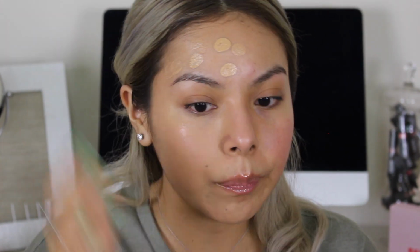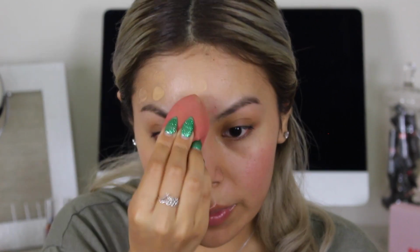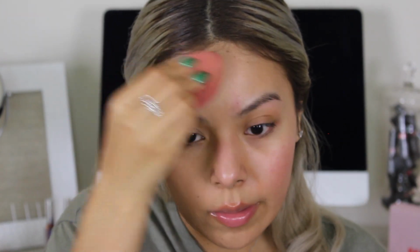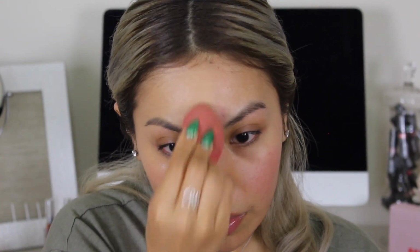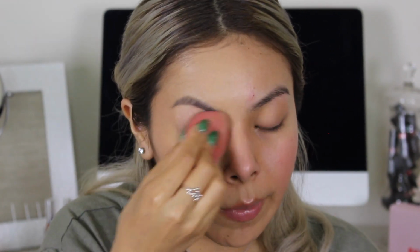It covered more than I think the Makeup Forever one that I tested out covered. So that's a good thing, because that one was just way too light for me. I felt like this one was going to be similar because it tells you from the get-go that it's more of that light coverage. So far it's looking actually really good. It definitely looks very much like skin, very healthy and fresh.